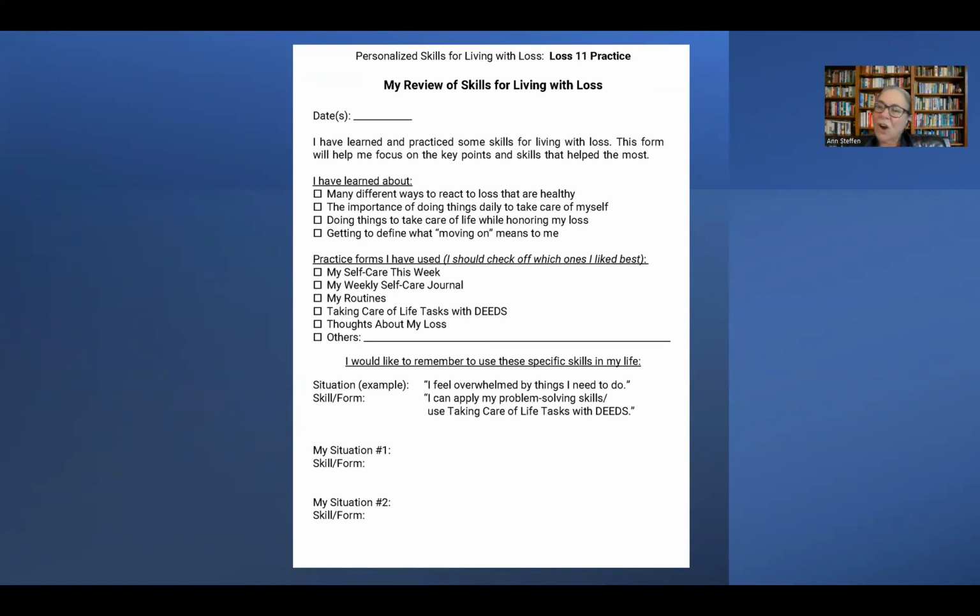And again, this isn't just talking about, but writing it down so that they can return to this in their therapy folder in future times where they're struggling.